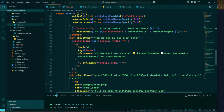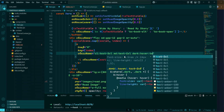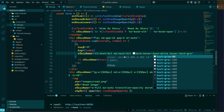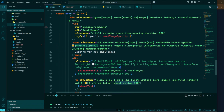Here we need to get rid of those classes and replace them with dark, hover, text white, and then we need hover, text gray 900. Also, we need to remove color from the bouncing text. I'm going to remove this color at all. The bouncing text should also adapt to the theme instead of having a fixed color.